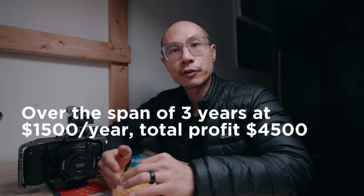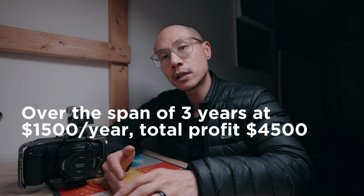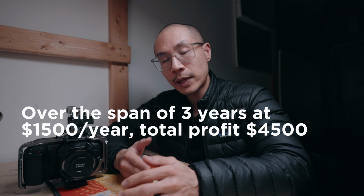And so let's just say your monitor will last 3 more years after that. So every year after that for 3 more years, if you keep the same number of shoots, you're going to be making $1,500 a year on that monitor. So you can quickly see how the $1,500 seems like a lot in the beginning, but once it's paid off over time, it'll net you $4,500 profit.